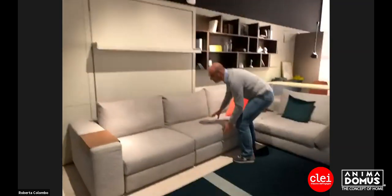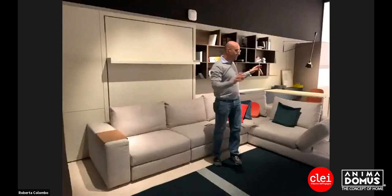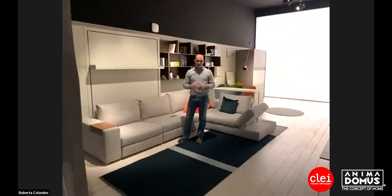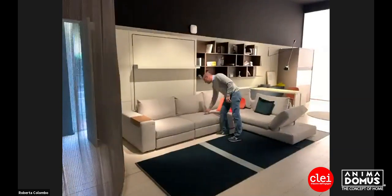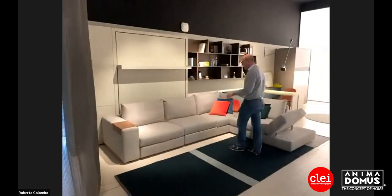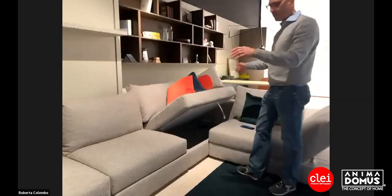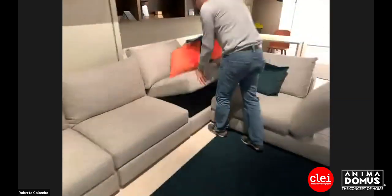Perfect. So this is the model Tango. Here we are in an ambient that could be a typical ambient where you have many different functions and the multifunctional system. We start from the Tango, a sofa with a sliding seat that can also have a box under the seat where to store pillows, sheets and many things. Very nice.